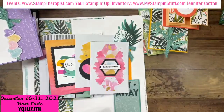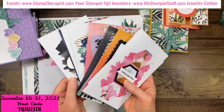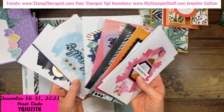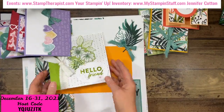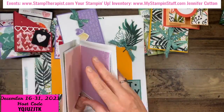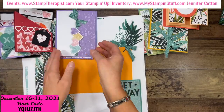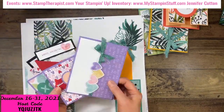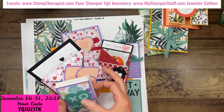That's just one of your projects. 10 cards, super cute, if I do say so myself. 10 of them with matching envelopes. A mini album. A Valentine class with cards and treats. You're going to get candy with your class. You can eat it or give it away.